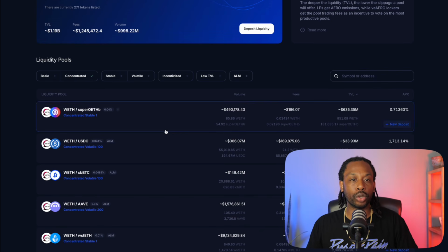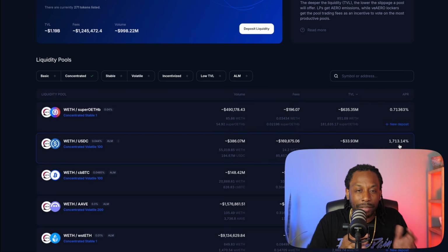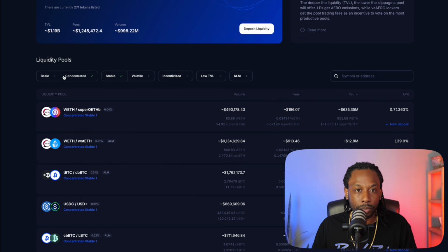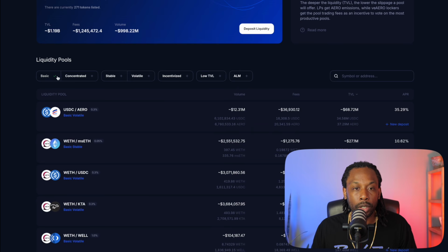Then you have your concentrated pools. I've used this as well, but you can earn a lot more. You just have to manage your position in the proper way. Then we have stablecoin pools. Let me go to it. Well, that's everything there, but I know we have some stablecoins. Where my stablecoin pools at?